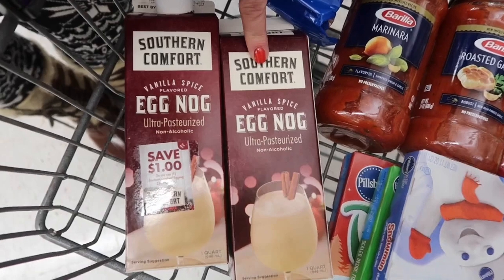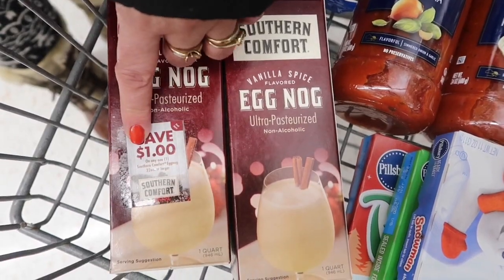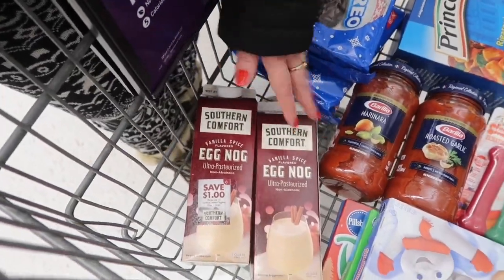We searched all the containers, but the only one that had a dollar off was this one, and it's a dollar off one. Usually they're a dollar off two. Unfortunately, we'll only get a dollar off one, but that's okay. It'll equal 50 cents off each.